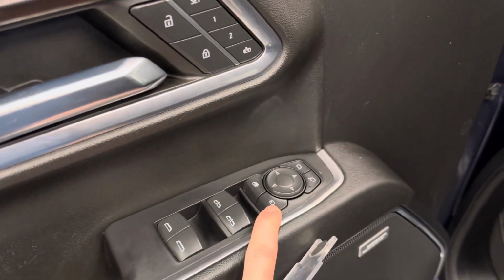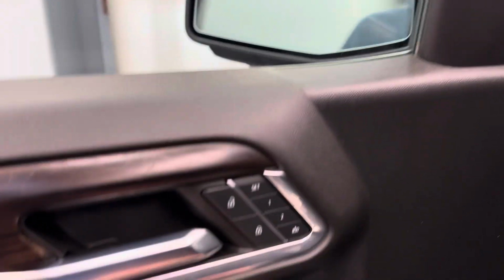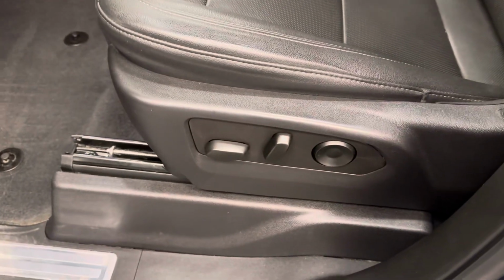Got power windows, power mirrors, got power folding mirrors. Nice little feature. Power door locks, memory seat and easy exit. Power driver's seat.